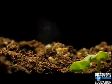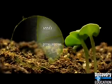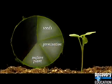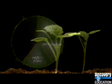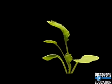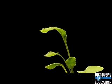As the young plant, also known as a seedling, develops into a mature plant, new leaves form. Leaves are critical to the plant's survival. Plants are completely dependent on their leaves. Without them, plants could not produce food or grow.